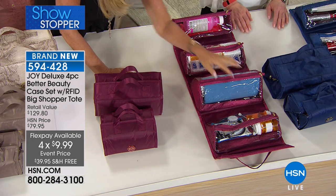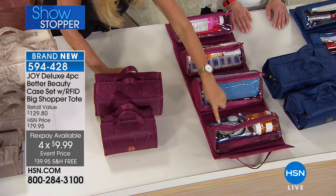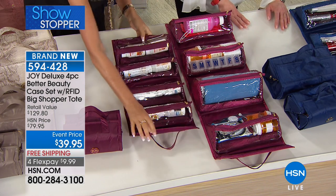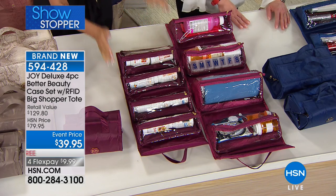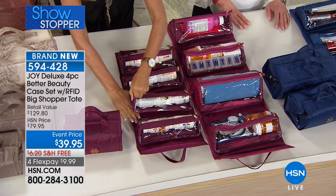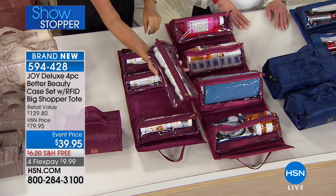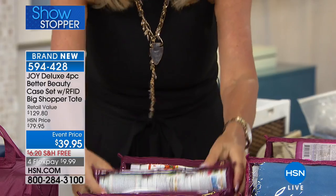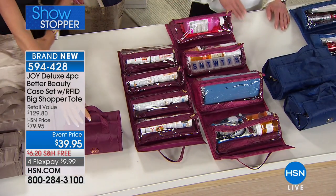We have a whole, love this heating pad in here. Medications, stethoscope. This is your, I cannot tell you, for your vitamins, for your medications. For sure, this is a must. Any of you that go somewhere and your medications have to be refrigerated, you just take the ones that have to be refrigerated and put them in the refrigerator. It's just unbelievable.